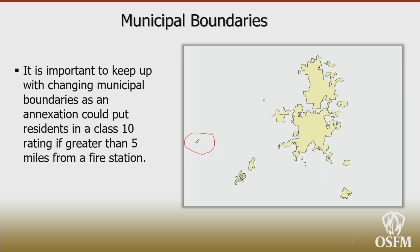And municipal boundaries, it's really important to keep up with municipal boundaries, as an annexation could put residents in a class 10. You've got these little satellite annexations, and I see this a lot in these bigger growing communities like Gaston County, where you've got all these new annexations. If we submit to ISO and these haven't been accounted for, they could see them in class 10 and not in the proper district, or in a whole other district altogether.